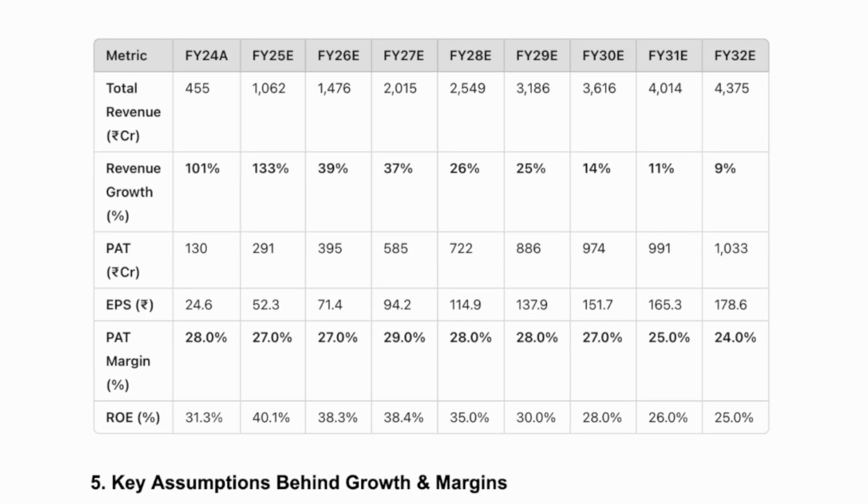So looking at these metrics, we have done a projection of their revenue growth starting from FY25-26. It could be 33 and 39%, and slowly and gradually it will reduce to 9% in FY32, and terminal growth will be 7%. Similarly, their PAT margin is also going to go down from 27 or 28% in the near future to 24% in the long run. And you can see the ROE of the company will also go down from 31% to 25%. But even a long-term terminal ROE of 25% is quite good. It gives a very solid foundation for the business, and gives a lot of confidence about the future of the company.